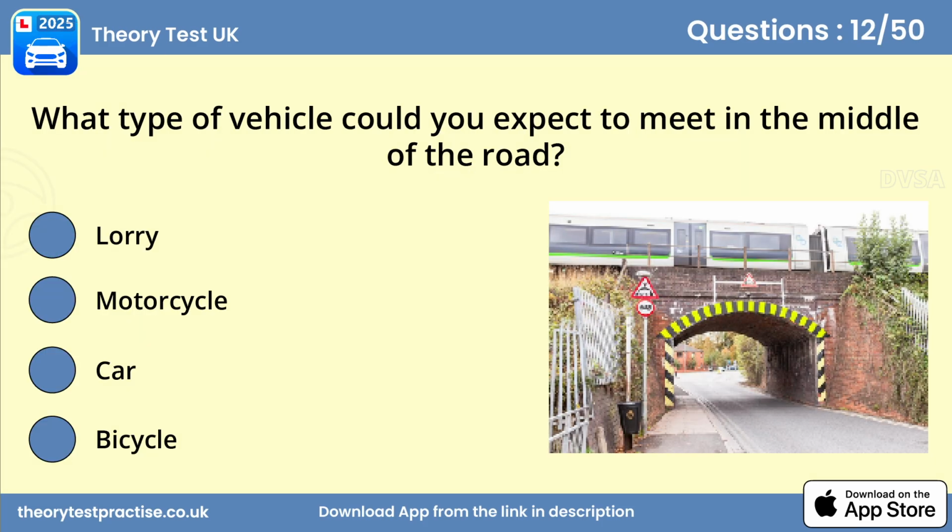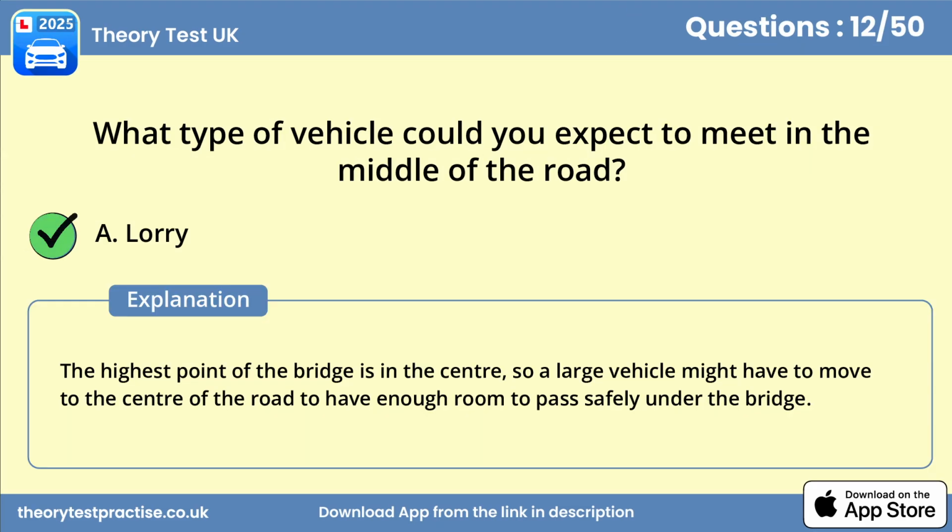Question 12. What type of vehicle could you expect to meet in the middle of the road? A. Lorry. The highest point of the bridge is in the centre, so a large vehicle might have to move to the centre of the road to have enough room to pass safely under the bridge.